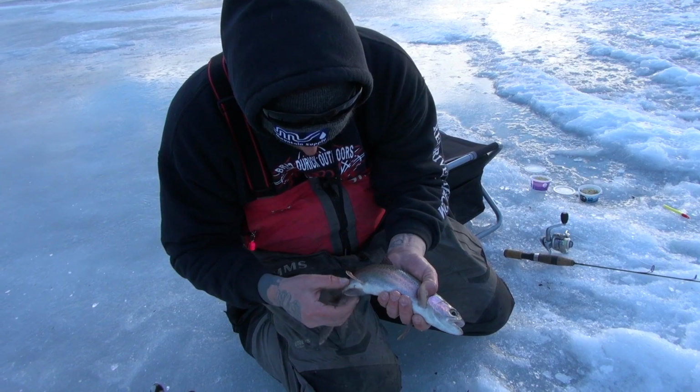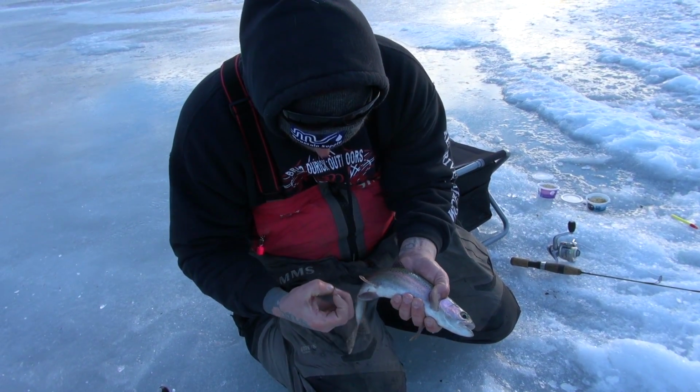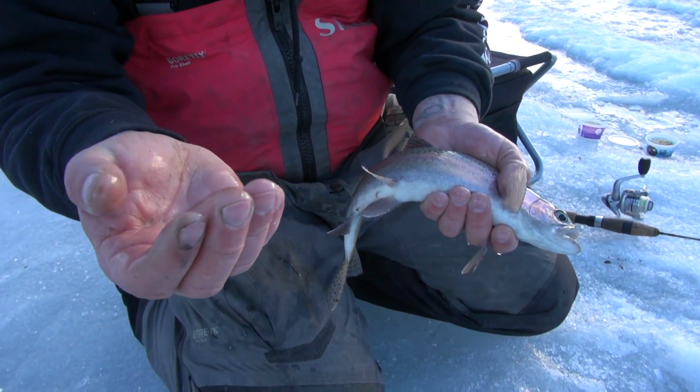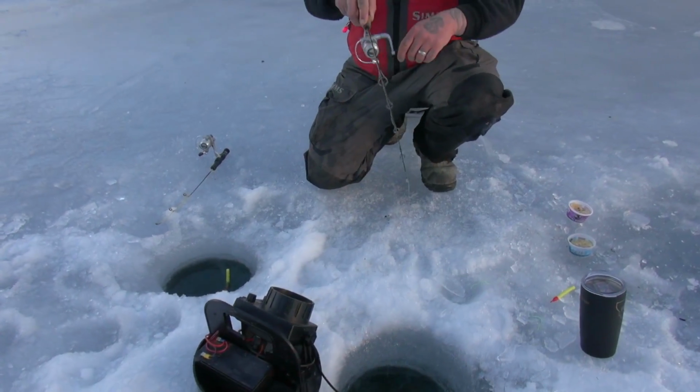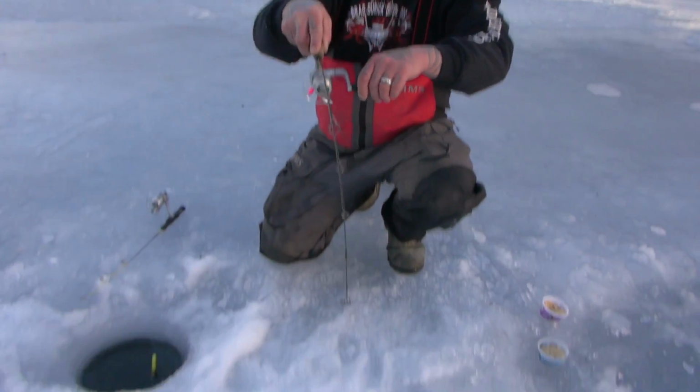Even when I'm marking fish on the Vexlar, we're doing a lot better right off the bottom than we are jigging when they come in suspended. Looking at that last fish with the worms on it, what I think is they're coming in on the bottom and feeding off that hatch. There we go, got one jigging.